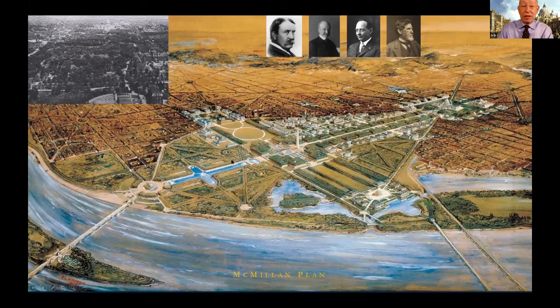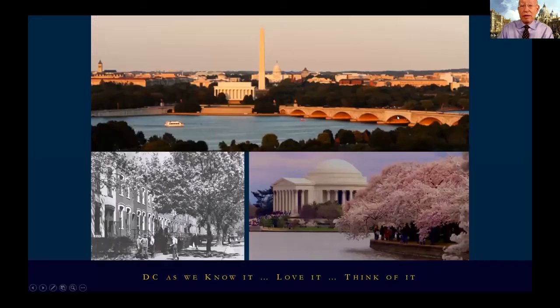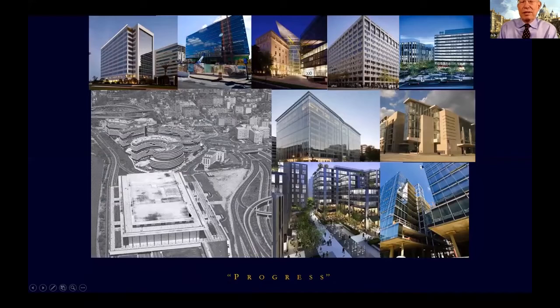They turned it into something that was both urbane and fitting of the context of the capital of a very large country. DC as we know it, love it and think of it, is composed of these monumental structures. There's a great presence of water in the city, and the urban fabric, two to three stories, mostly brick, with trees. And this is the progress we've seen in the past years.